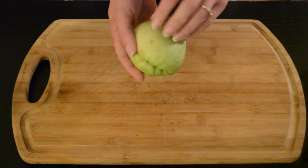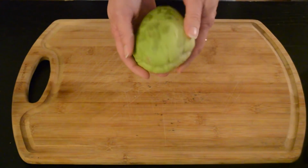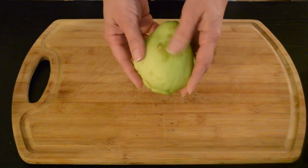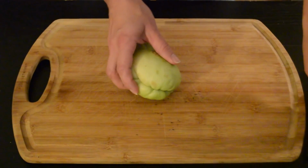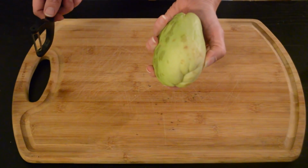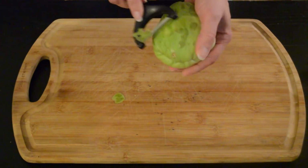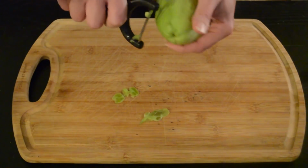And the chayote fruit, as you can see, is a light green fruit. It has a single large pit in the middle, and both the flesh inside and the skin are edible. The flesh of the chayote is mild in flavor, and it has a texture somewhere in between a potato and a cucumber. This fruit is often treated more like a vegetable. It is a member of the gourd family.